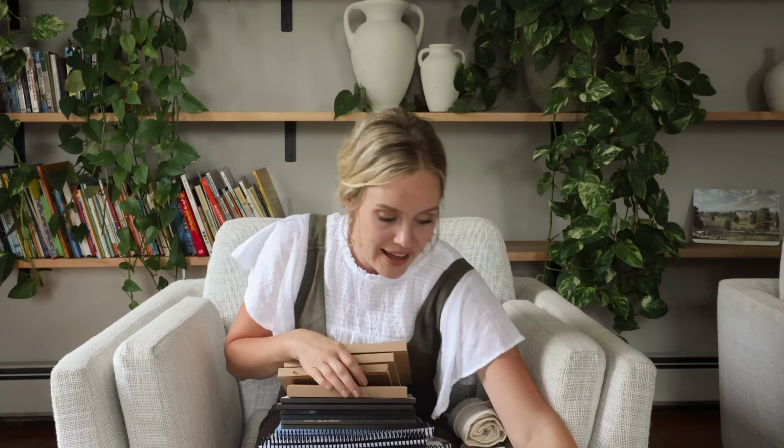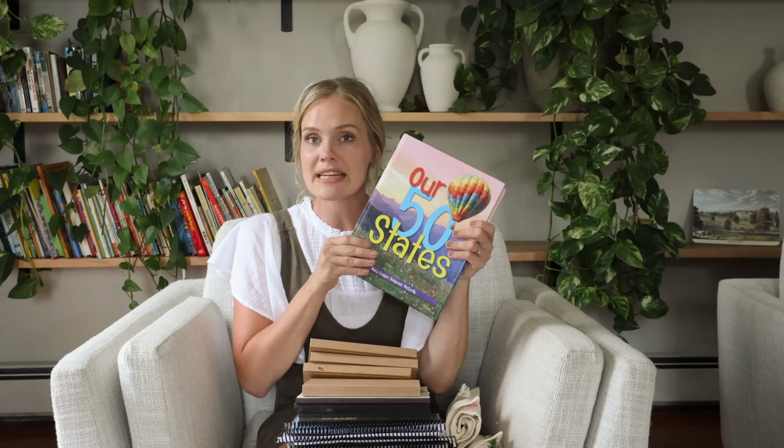She's really enjoying that so far, and I did also start supplementing her with this throughout the summer, which she's really been enjoying. She's been begging to read. I'm happy with that book so far. This one is another one I think I showed you in that video, and we are still doing this.